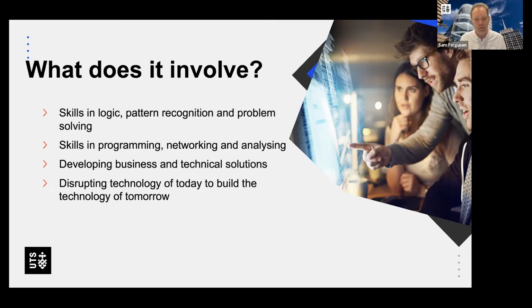A lot of IT solutions will disrupt the technology of today to build new technology for tomorrow. So many of the technological solutions we've had have existed for some time now. And IT provides techniques and tools that allow us to break through the patterns that have existed for many times and forge new patterns for future change.